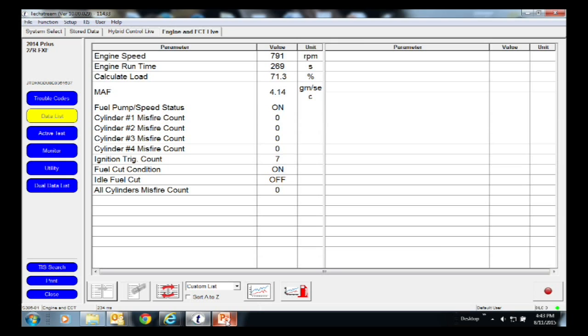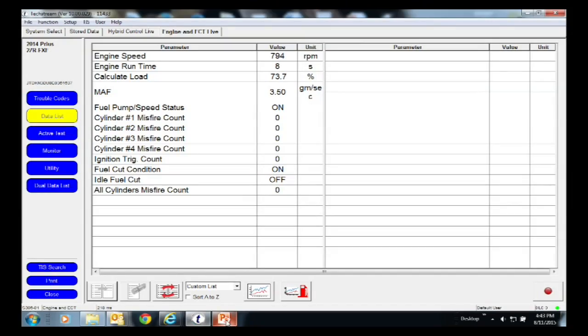Mass airflow about 4 grams per second, about what you'd expect for a little engine like this. Fuel pump is on. We don't see any misfires to speak of. Ignition trigger 7, fuel cut condition is on. Let's do it again, with more gas pedal actuation. And now we've got that gas engine idling again, 700 or 800 RPMs.